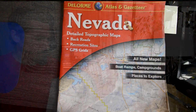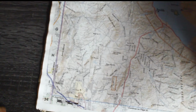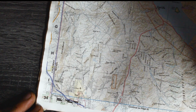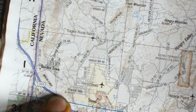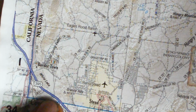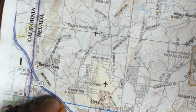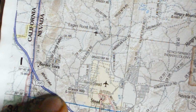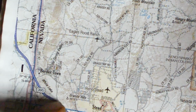So first we're going to open up to our general area. And we'll zoom in so we can see what's going on. Okay, so we're looking at going right over here to this Granite Hills area. And if you notice, there is no symbolism on here for any sort of mining activity or prospects or anything like that. So there's one of the downsides of using the map.